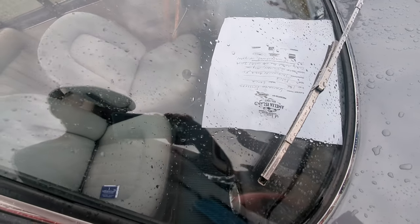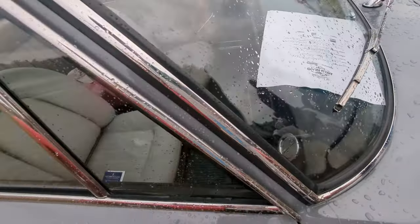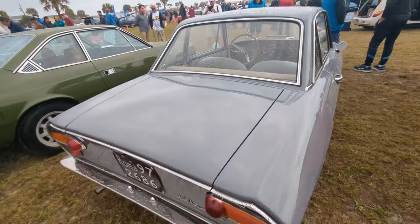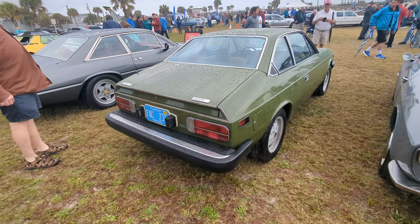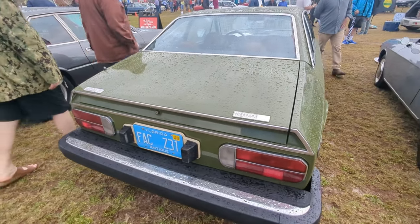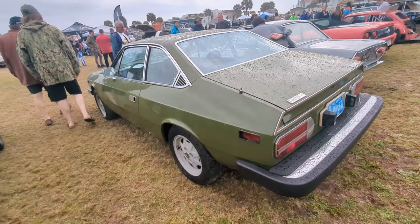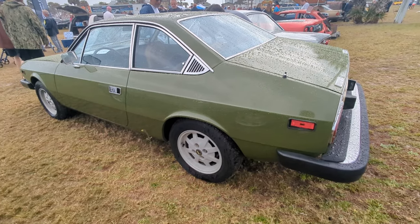1966 Lancia. I don't even know what it says. Zagato. It's a Fulvia. That's what it is. I don't know what they wrote there, but it's a Fulvia. Wow. I had a Lancia Zagato. So to see a Beta coupe that's this clean is rare. This is a Lancia Beta coupe in green, and it is rare to see them this clean. This is a very clean Lancia Beta Coupe.